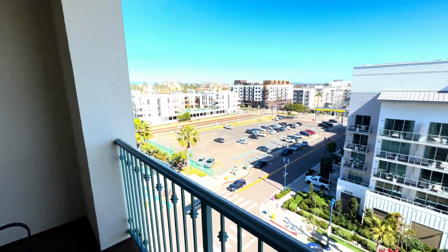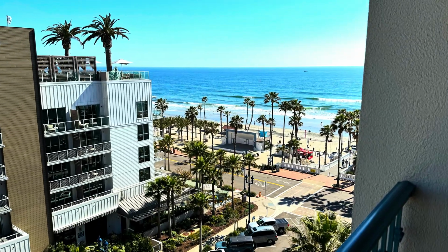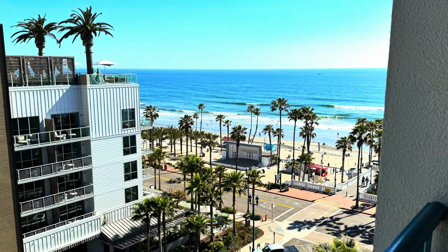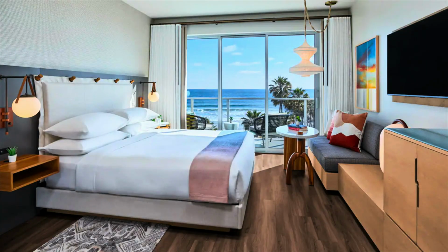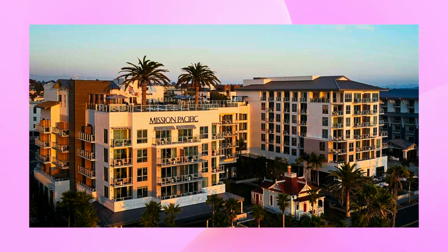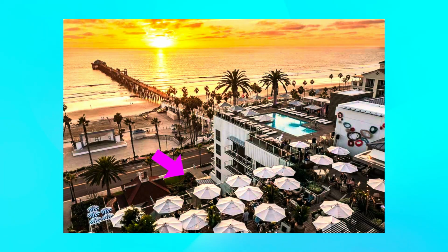It's only a partial ocean view, but it was so great to sit out there and have a drink, stare at the ocean, or into the hotel rooms next door to see how the other half lives. This hotel is the Hyatt Mission Pacific Beach Resort, and they have a happening rooftop bar. So make sure to check that out.